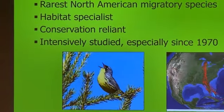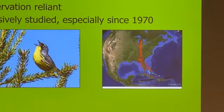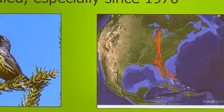And it breeds primarily in Michigan. 95% of the world's population breeds in the northern Lower Peninsula. There are a few in the Upper Peninsula, about 20 or 30 in Wisconsin, maybe 20 or 30 pairs in Ontario. That's the total range of the bird. And it winters only in the Bahamas. There's a record from Jamaica, there's a couple found in Bermuda, they were lucky. A couple in Hispaniola, a couple showed up in Cuba, but basically they all come down to the Bahamas. So very narrow range.